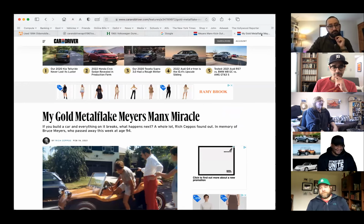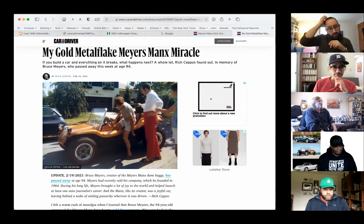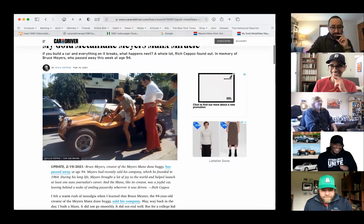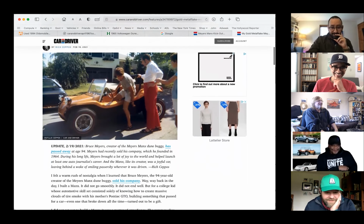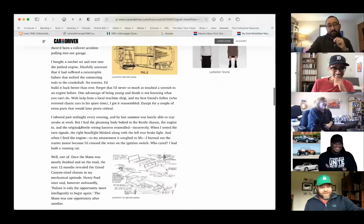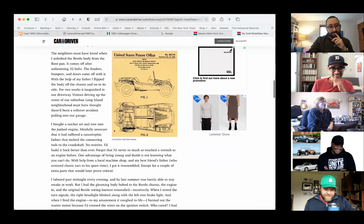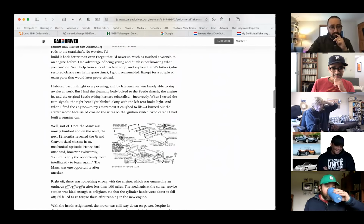And I want to recommend this story to everybody. Rich Seppos has a story up on the site right now about the Meyers Manx he built when he was a kid on Long Island. And there's Rich getting out of his own gold car. Who's the man in the red pants and the sandals? That's quite the look. That's Long Island style, baby. Early 1970s chic in Long Island. And he has a copy of the patent here, which is really cool. It's a really neat story. And Rich is, as everybody knows, a fine writer.